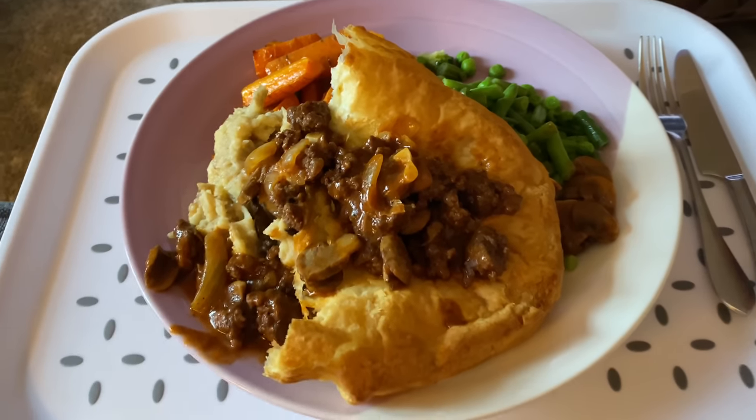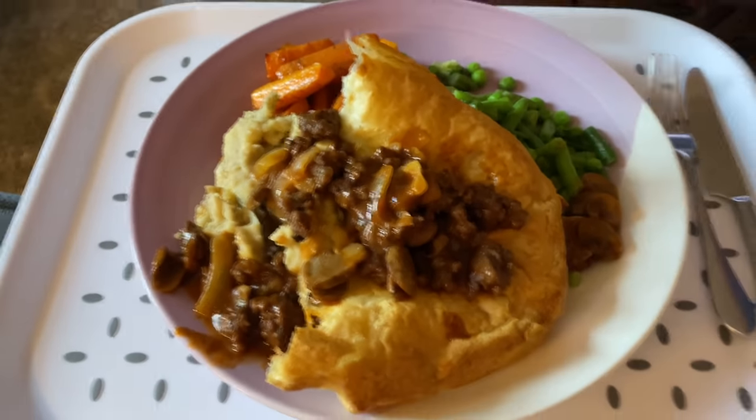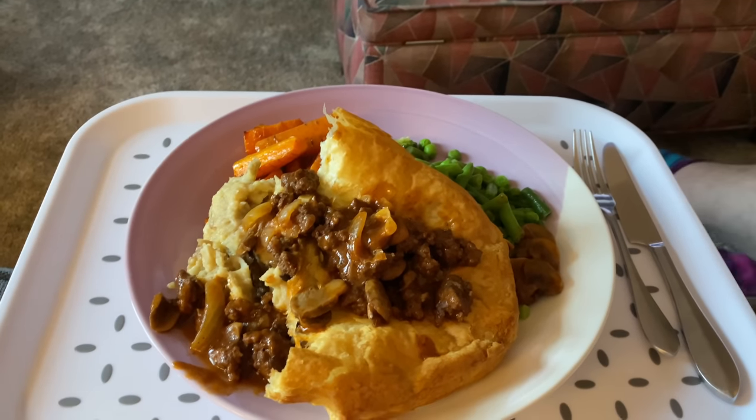And here it is, the pie. Isn't it yummy? It looks very nice. It looks nice and flaky and crispy.